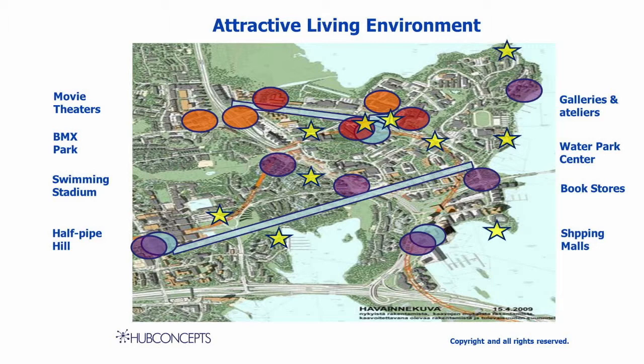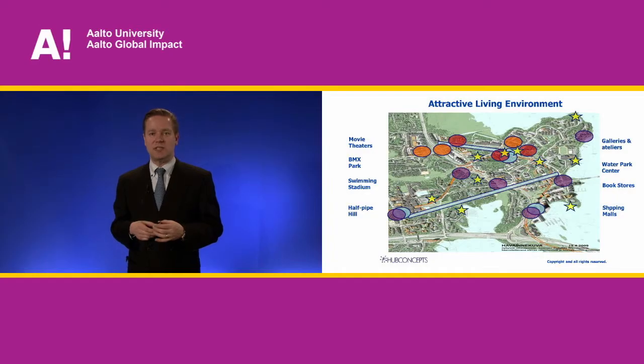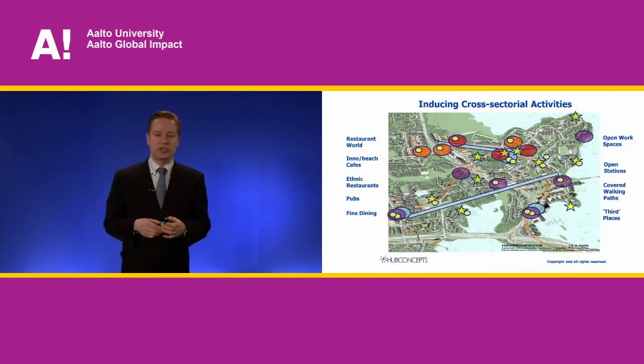And that's why we are very strongly promoting that those decision makers and city officials who are deciding about the development of Otaniemi, they would put into place different kinds of services and attractive places where people can actually enjoy their everyday life. And there the idea is that you should have movie theaters and swimming stadiums and different kinds of sports facilities there, galleries, ateliers, bookstores, shopping malls, and so on and so on, to make sure that the necessary service structure within Otaniemi is being taken care of and people actually enjoy spending their time there and living there.